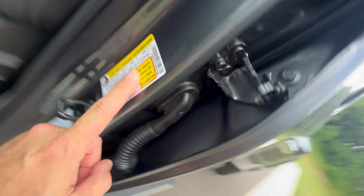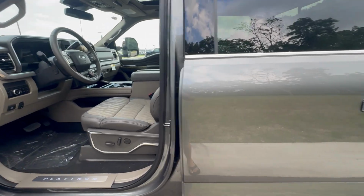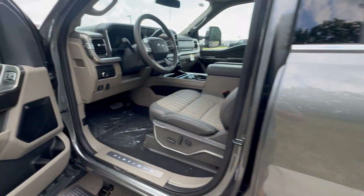5,276 pounds payload. Monstrous capability. That's the whole point you're buying a dually, is you want payload. Well, this thing's got it.